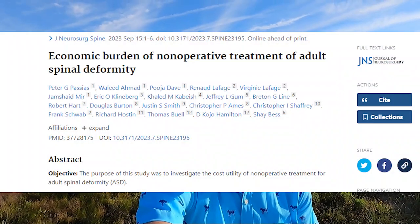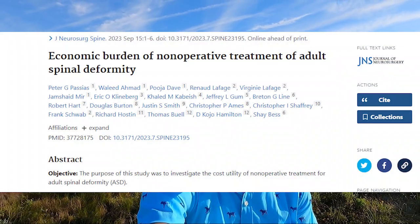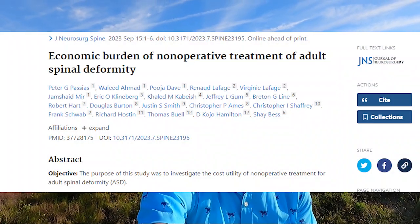So let me just give you the title of that research article. It is Economic Burden of Non-Operative Treatment of Adult Spinal Deformity. So it's looking at what the cost is of adult spinal deformity treatment that's performed non-operatively.